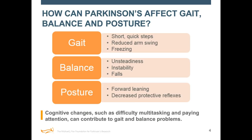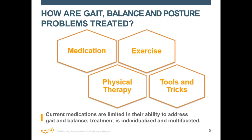Yeah. Well, great. It's a good segue. Why don't we move on to talking about some of the ways we can address these symptoms today, some of the approaches doctors and people with Parkinson's are using. I've categorized them broadly around medications, exercise, physical therapy, and then, I think what you were just getting at, some of the tools and tricks you can use when you're dealing with a freezing episode. Do you want to walk through, broadly, what strategies doctors try to use today?